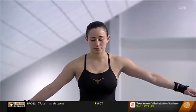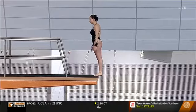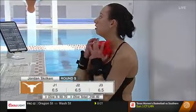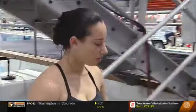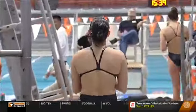Now, teammate Pineda has a substantial lead, about 26 points heading into this final dive. But Jordan Skilkin and Janie Boyle, that rip sound when she hit the water, but not much of a splash. But an average dive to finish out her list of 10 meter. So all in all, over the weekend you've seen some good things from Skilkin to build on moving forward. Absolutely. I think she has a ton of potential. She also looks just very confident.